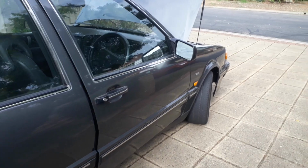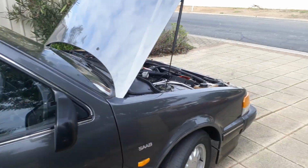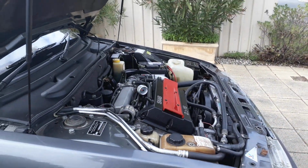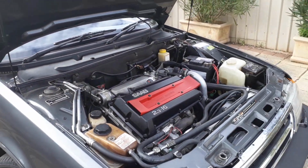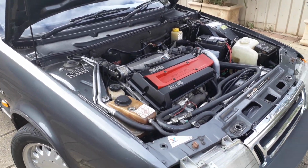I've just added some 98, 10 liters of 98. It doesn't have a lot of fuel, but the old fuel needs to be burned out. Then I've got to put injector cleaner in and run that through before we can actually drive and boost the car. It boosts quite well. So that will be the next thing.